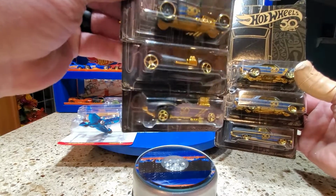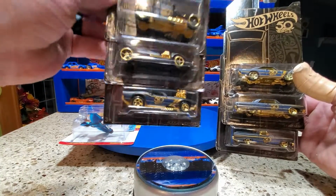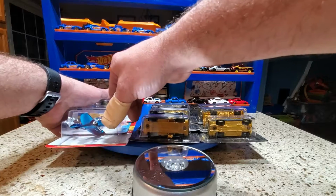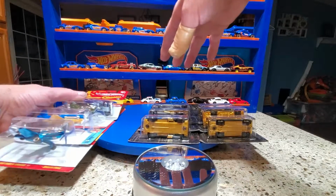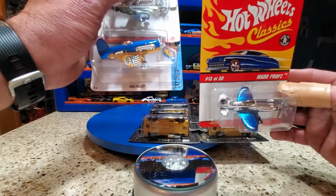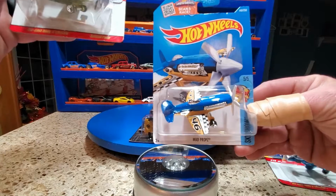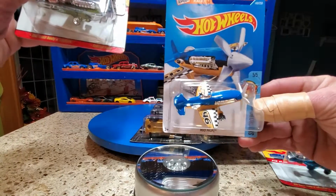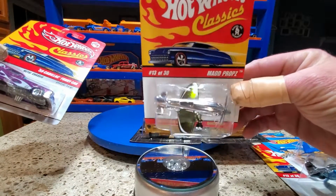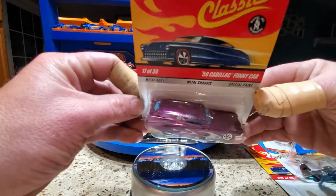I wanted the Bone Shaker real bad. I'm a big fan of the Twin Mill and a big fan of the Roger Dodger. And then I also picked these up off of eBay auction. I was pretty excited about them. Can't do much with these planes on the track, but I think they look awesome. Some mad props. And the good old 59 Cadillac funny car.